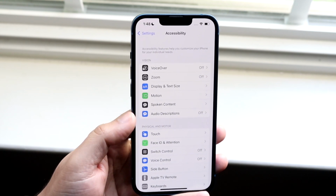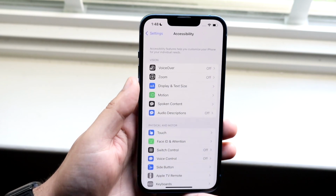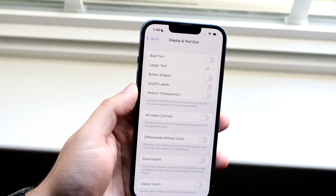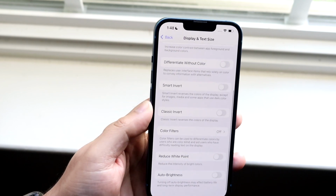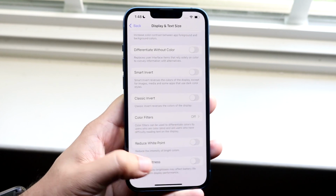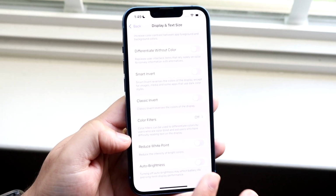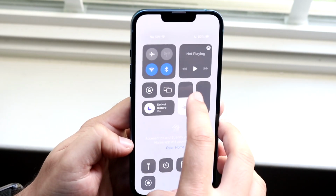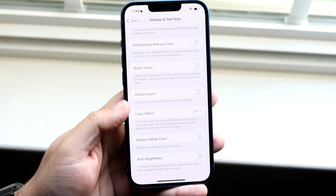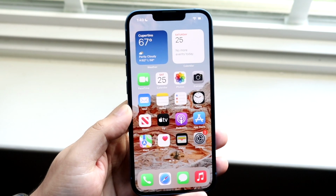And then you want to scroll down until you see display and text size. So display and text size is right here. You want to go ahead and click there. And then scroll all the way down until you see this auto brightness toggle. So all you have to do is make sure it's disabled. Typically when you see it, it'll probably be like this. So you just want to make sure it's disabled like this, and you can turn off the brightness or turn it down however you want to. And that will pretty much be how you turn on or off automatic brightness.